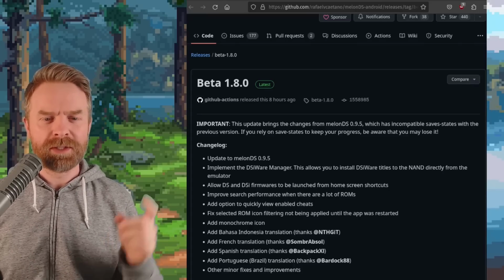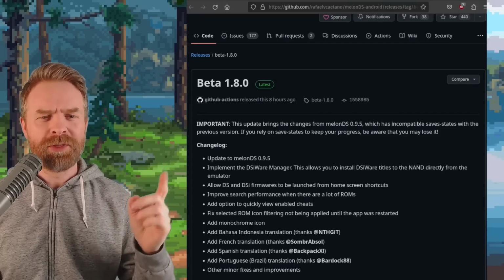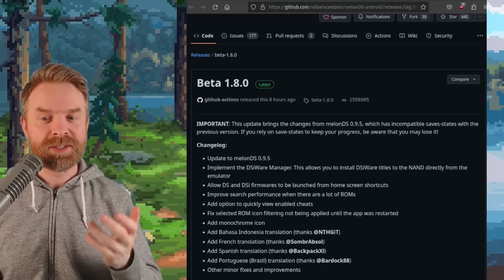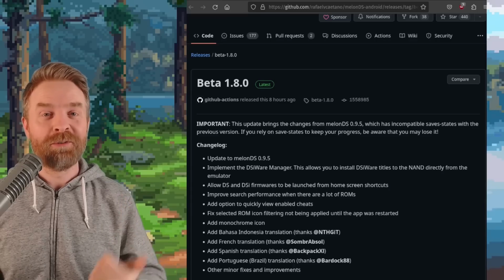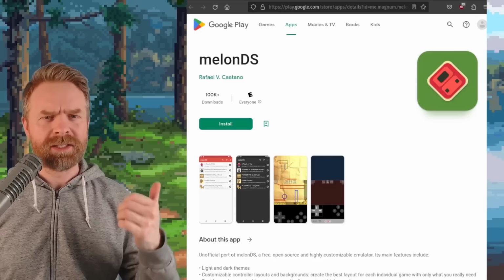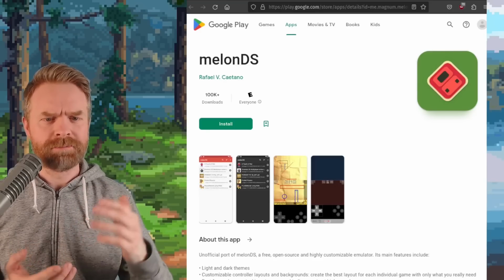We've got some bug fixes, we've got some improvements, and we've also got some very cool things, for example implementing the DSiWare Manager. This allows you to install DSiWare titles to the NAND directly from the emulator. This is a really big improvement and something amazing that's about to hit Android. If you are interested in DS emulation and you haven't checked out MelonDS, I highly recommend giving it a try. It's free, it's open source, and it's pretty awesome.